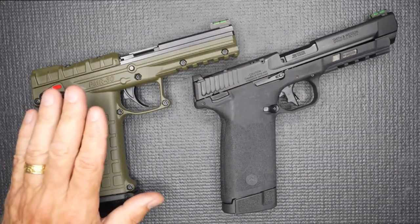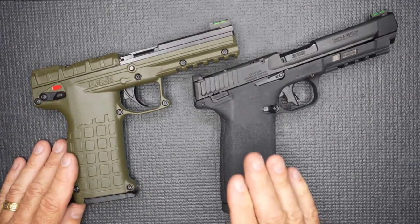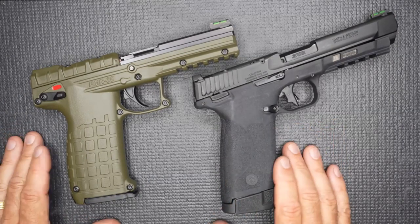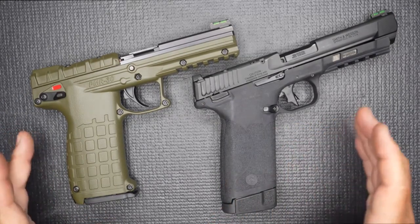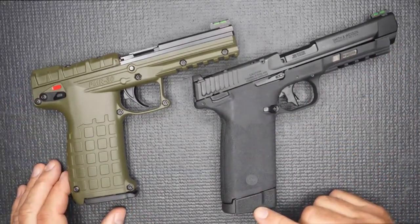Now the barrel length on the Kel-Tec PMR-30 is 4.3 inches. When it comes to the Smith & Wesson, it's 4.35 inches. So it's not much of a difference, very little. Again, these are pretty comparable as far as length. The big deal is here at the bottom.